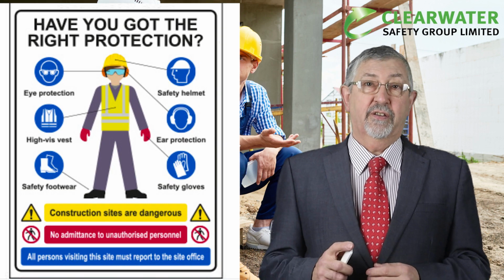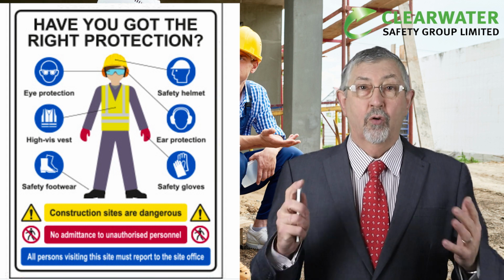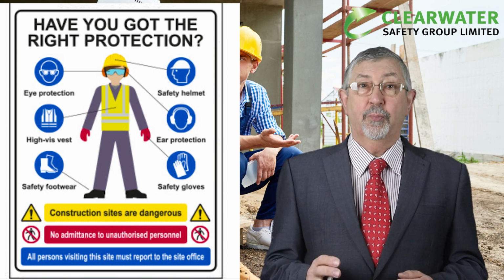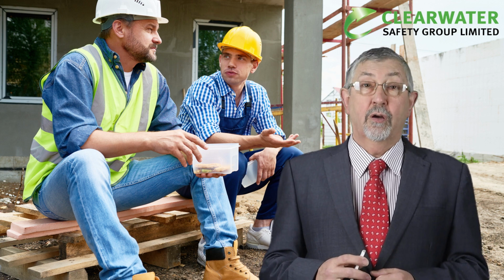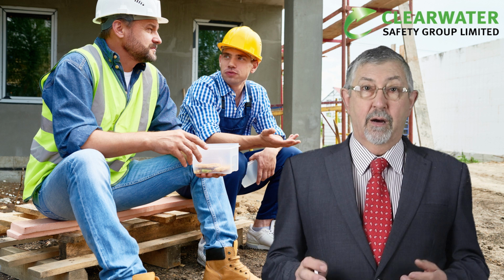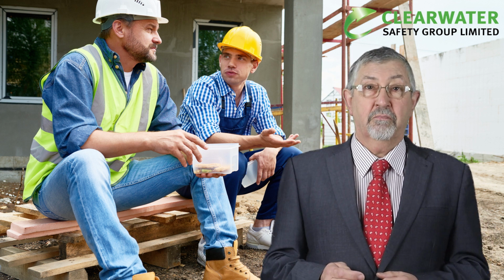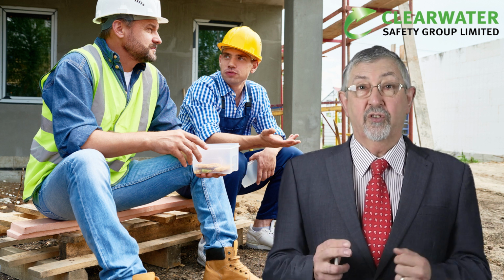I saw this sign today. It suggests that you must have PPE to be safe. Wrong. Personal protective equipment, or PPE, is supposed to be the last line of protection, not the first or even the only. The PPE regulations of 1992, as amended, clearly state PPE should be regarded as the last resort to protect against risks to health and safety. So engineering controls or safe systems of work should be considered first.